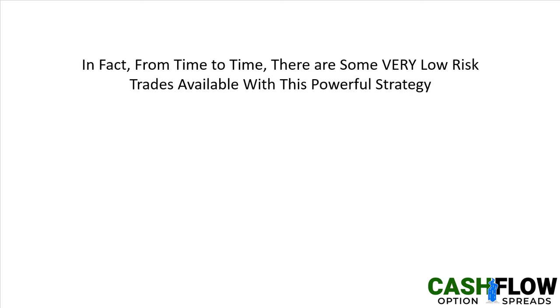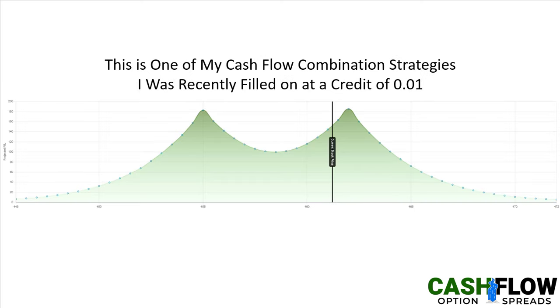In fact, from time to time, there are some very low risk trades available with this powerful strategy. Like almost unbelievable. If you didn't understand the approach, you would think that this is not real. And this is a copy of a projection graph on a trade that I was recently filled on at a credit of 1. It's a cash flow. It's called a single combination trade. And filled on it at a credit of 1, which means that if the market tanks, I can't lose anything. And if the market moves up, I can't lose anything. And so it almost looks like a guaranteed trade.